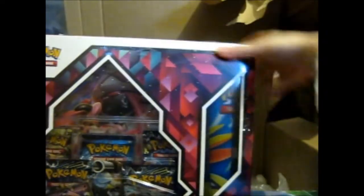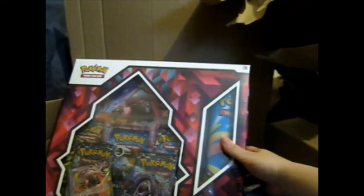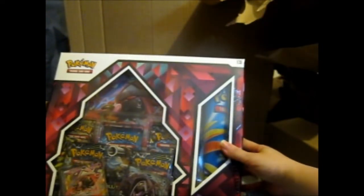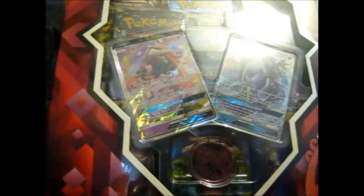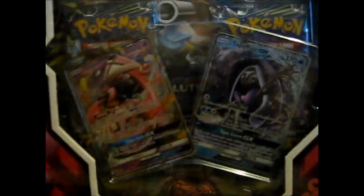Stuff. Okay, so let's just go for the first thing that was underneath. Oh, this box is pretty big too. Oh wow, it comes with the playmat. Yes! I actually didn't notice before when I watched someone's unboxing of this because I wasn't paying too much attention. But this is the Island Guardians GX Premium Collection. So it features Tapu Fini and Tapu Lele. Alternate arts, yes, maybe? I think so. Yeah. I mean, look at them.